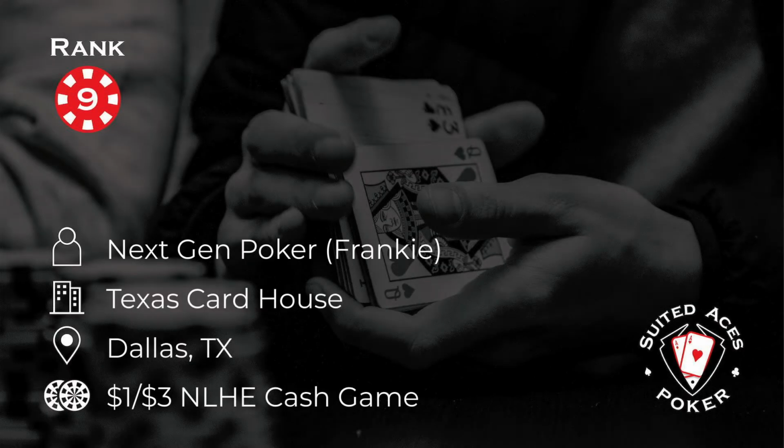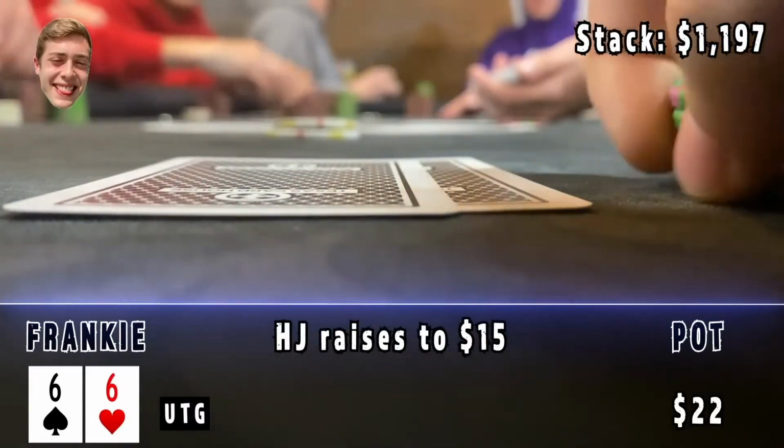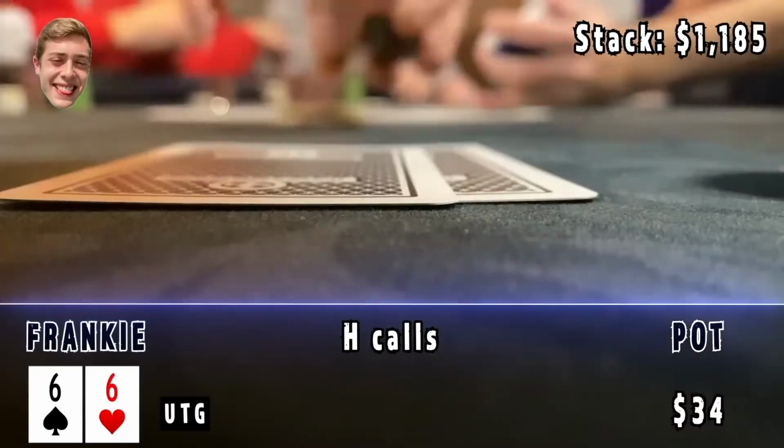At number 9 this week, Frankie, one of the 3 next-gen poker boys, is playing in a 1-3 game at the Texas Card House in Dallas. And this one seems to play a little bit like it's a home game. Under the gun with another pocket pair, I put in a limp to $3. The hijack raised it up to $15, folds back to me, and I put in the call.